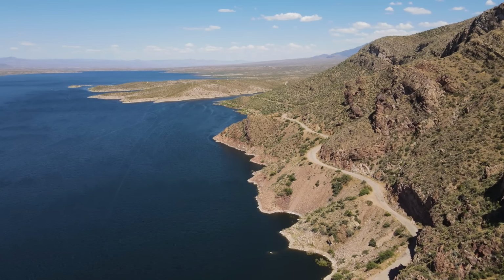Never seen one of these guys up and close before. Probably gonna go lay in the shade. It is pretty hot out today too. It's like 104 degrees right now.